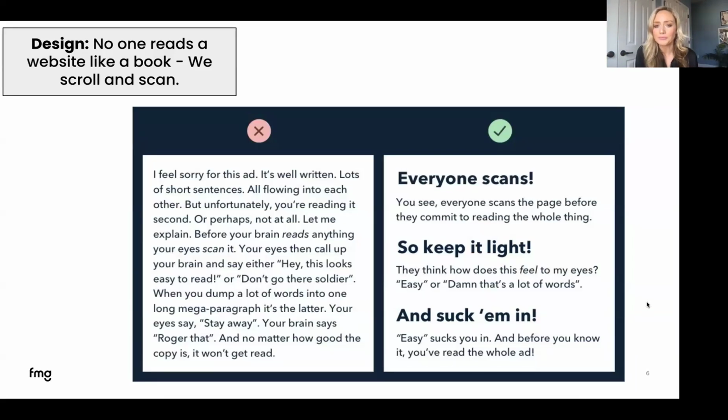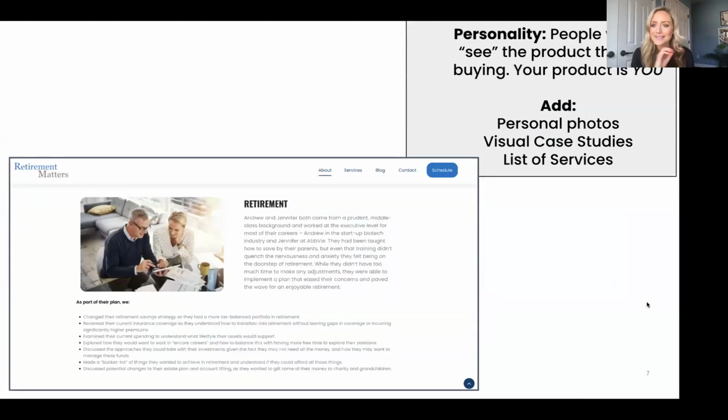And then the last tenet, and then we're going to dive into pulling up the websites, is personality. I mentioned this already, but in any industry, if you think about whatever you're buying, you want to see a visual of what you're buying. If you're buying a pair of jeans, you want to look at all the jeans. If you're going to hire a contractor, you want to see their work.